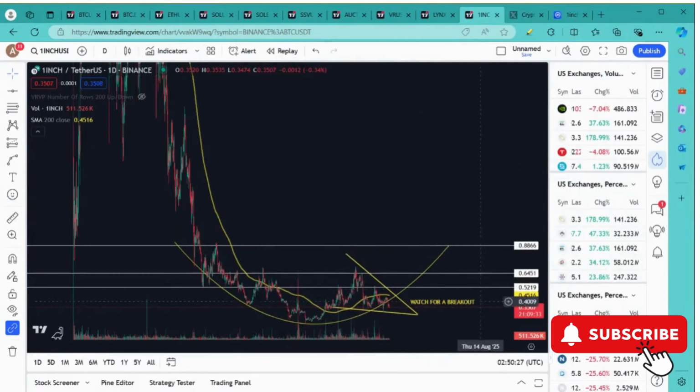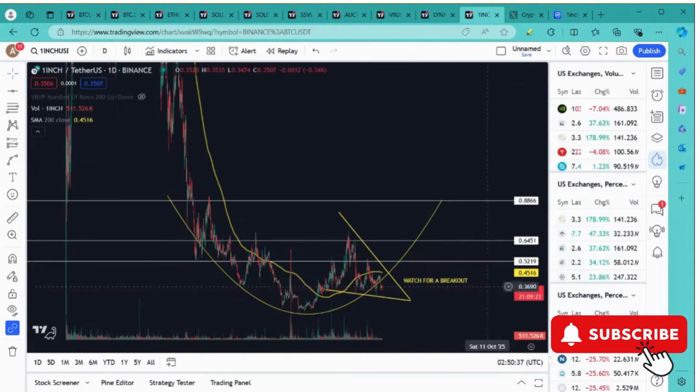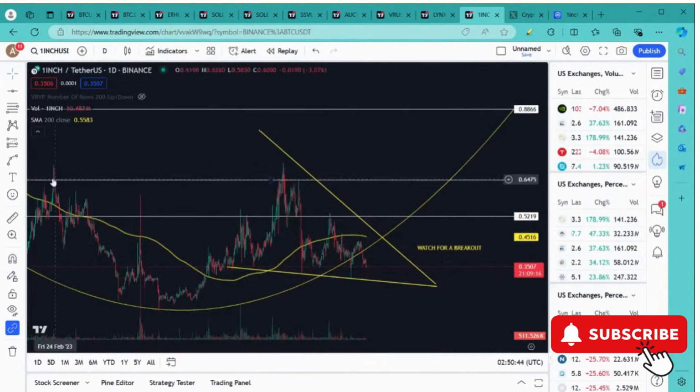And this rounded bottom that you see, it's the accumulation zone, okay? Now, this might be a very good time for you to start scaling in. Nice rounded bottoms pay the bills, but also we see this nice triangle pattern, okay? Let me zoom in so you can see it better. Look at this.